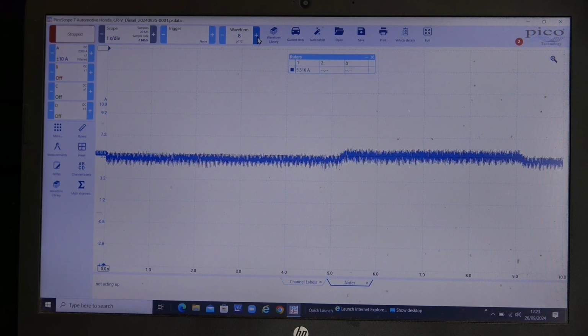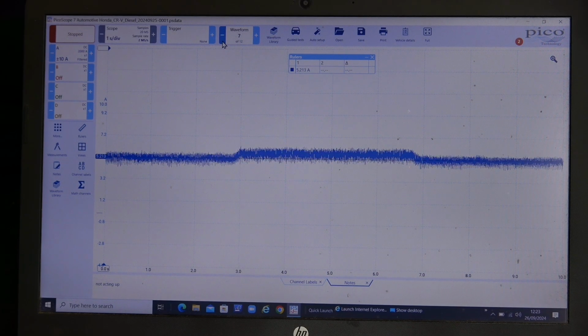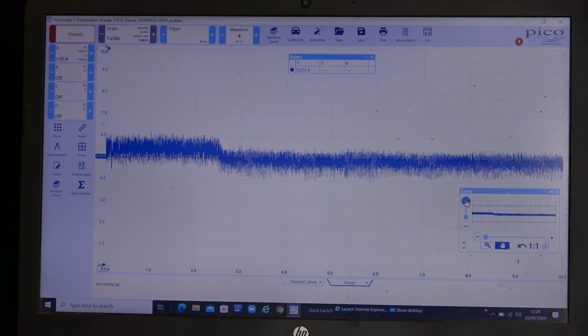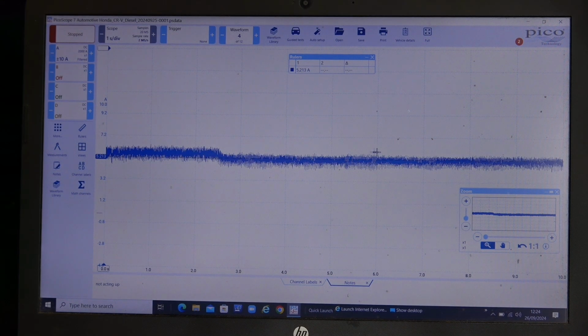So what's that dip? So I'm getting a sort of rough average, 5.2. Now we'll just keep it there. We'll run through the pages here. 5.2. You know, so I'm not really seeing anything that's crazy. I'll just zoom out again. Just run through it. So it's all in around the 5.2 to 5.5 amps.